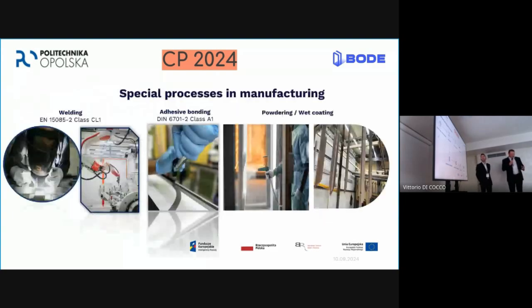Regarding the processes which we have in our company, there are three main ones which are special processes. We need to have special certificates for these, and they are done in our company under special conditions. The first one is welding, which is certified according to EN 15085. The certification companies can offer this.